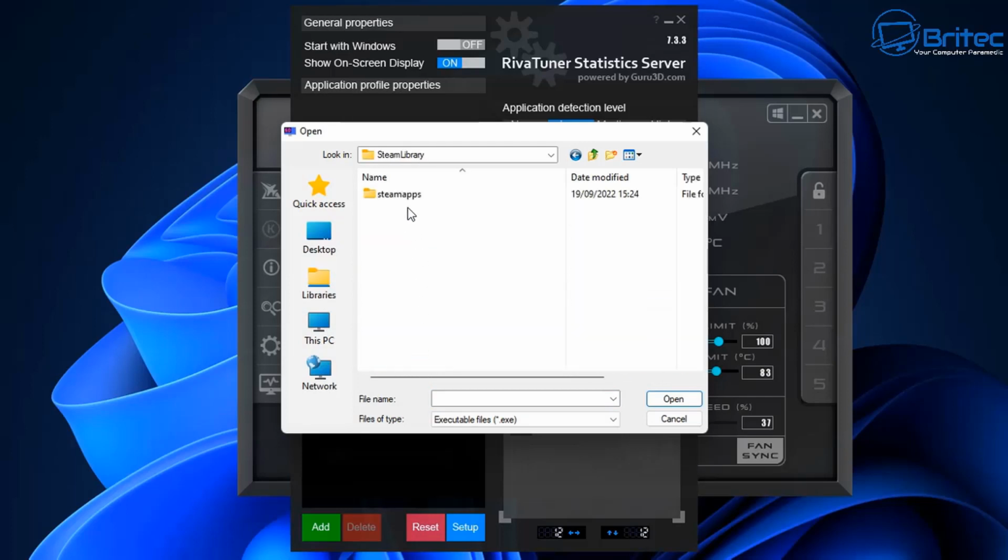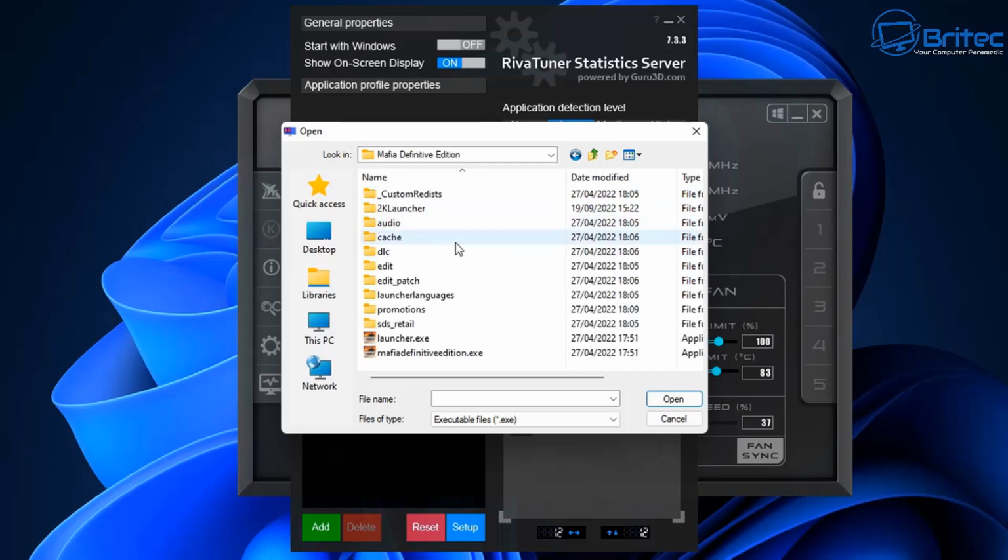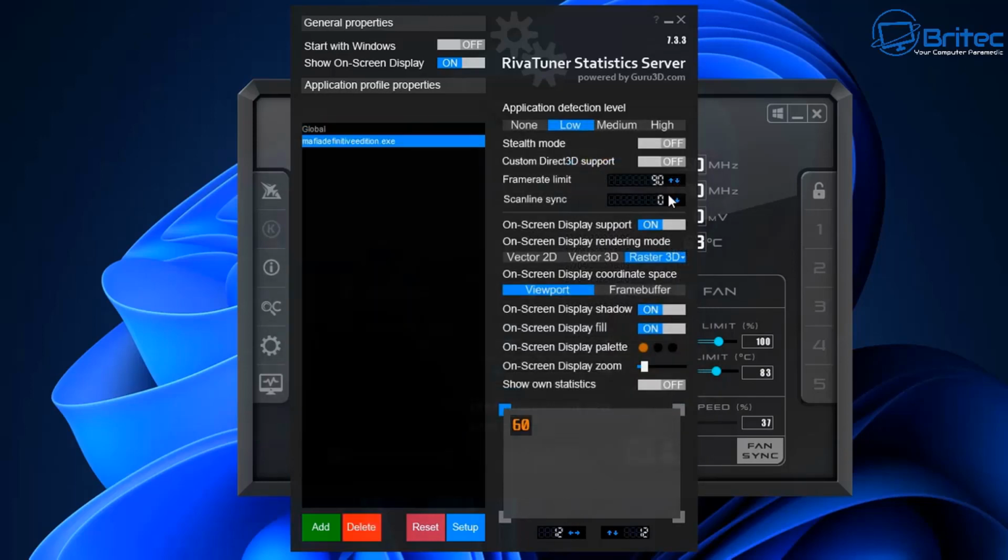And you can do this in games sometimes, but it's not advisable because that is not the best way of capping your frame rate. But what we'll do is we'll go in here and we're just going to select this one here. And basically, once you select this, we can click OK, select that, and I'll show you what it looks like once we've selected the 90 FPS.